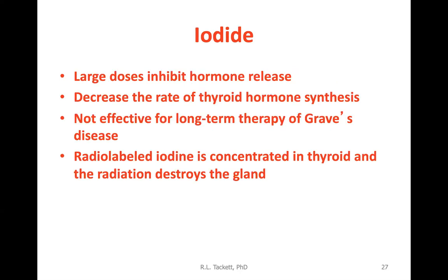Now, as I said, if someone takes a large amount of iodine, it will shut down hormone release. You have a negative feedback that shuts it down. So people can be given large doses of iodine, and that will decrease hormone synthesis. This type of therapy really doesn't work well for long-term treatment. Generally, you may be using this as a short-term treatment.